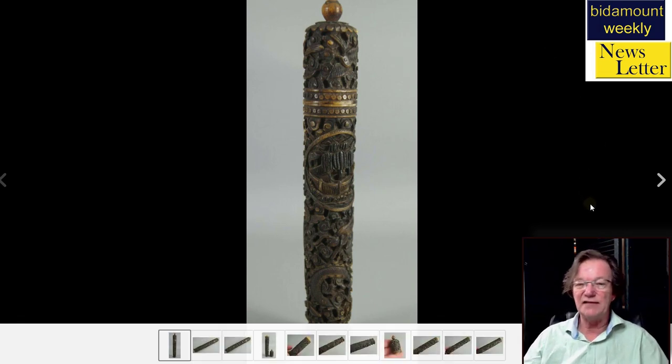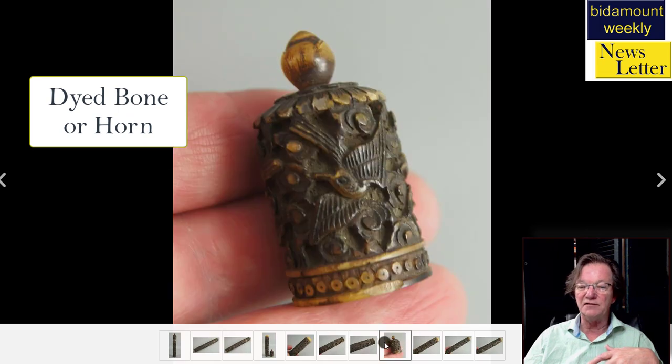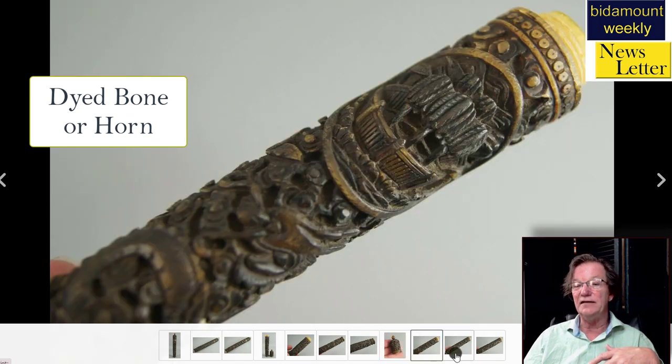And then over here to this, the pin case. I love these. This was a seller in England that had these. I love these little fussy things. This is a Chinese export one made of bone, probably made around 1830 to 1850, but it was a pin case that a woman would have to keep her needles in. Nicely done. Here's a good detail of it.